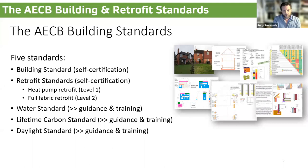So the methodology that underpins the AECB standards is exactly the same as that which underpins the Passive House family of standards. So the first AECB standard is the new building standard, and that's based on a self-certification route for certification off our low energy buildings database system. The retrofit standards, which was once one retrofit focusing on a deeper fabric retrofit, has now been broken into two stages.